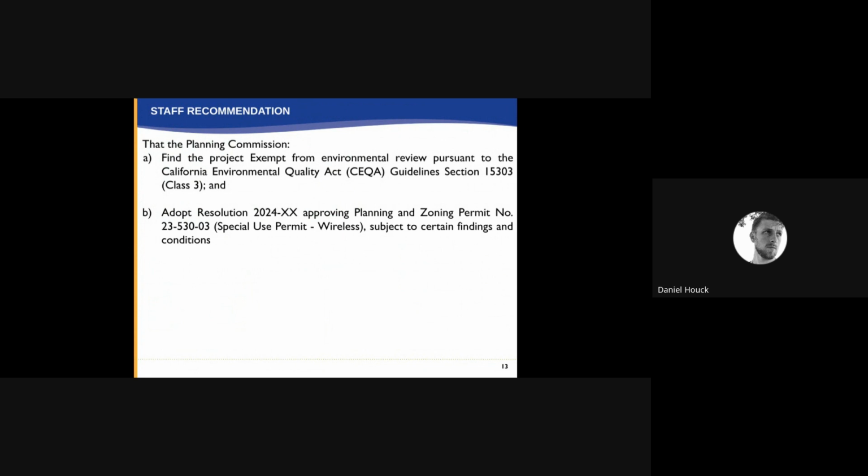So, with that in mind, and the previous slide as well, we ask that Planning Commission find the project exempt from environmental review pursuant to the California Environmental Quality Act, Guidelines Section 15303, Class 3, and adopt Resolution 2024-XX approving planning and zoning permit number 23-530-03, subject to certain findings and conditions.